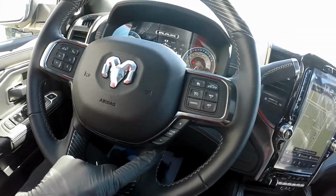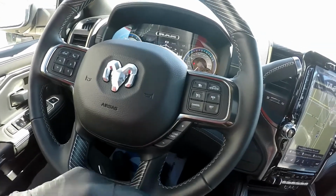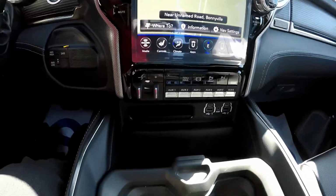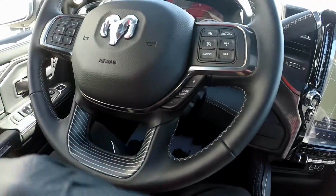In the steering wheel, you also have your gear limiter. Very handy if you're towing a trailer or anything like that, if you want to limit your gears. It does have the diesel exhaust brake in here as well, right here. That definitely helps with towing.